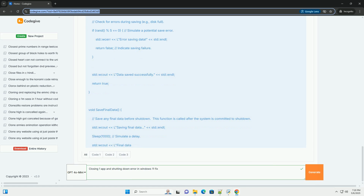Download Process Monitor from https://learn.microsoft.com/en-us/sysinternals/download/procmon. Run Procmon before you initiate a shutdown. Let it run until the "closing one app and shutting down" screen appears. Stop Procmon capturing.